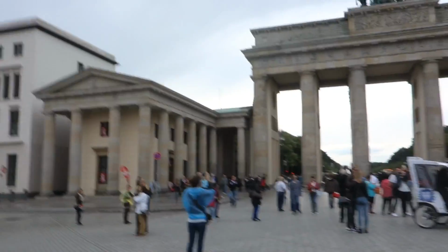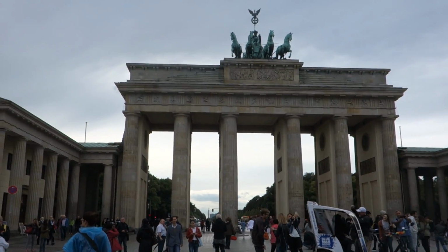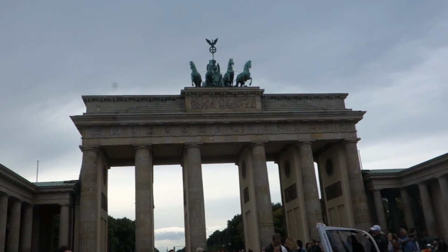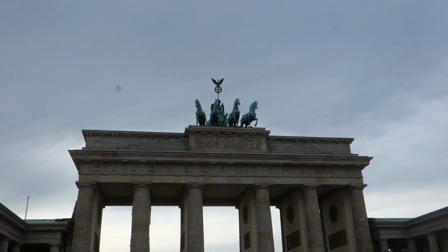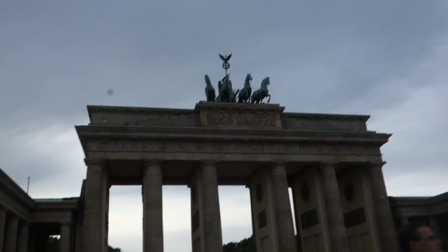But I thought that I would start with probably the most recognizable part of Berlin, which is the Brandenburg Gate. Going to move a little bit so that we can see the statue. There's a whole story to tell you on that, and we're going to cover it tomorrow.